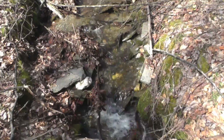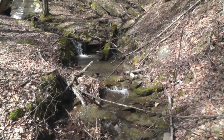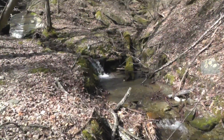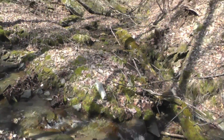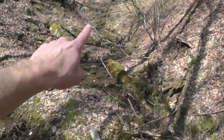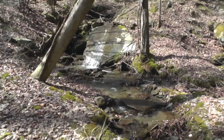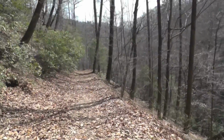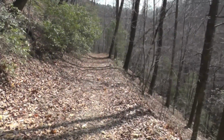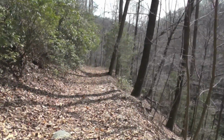Okay. There's our water, our creek. Beautiful. But look at this. This is actually two different sources feeding into one right here. You have water coming through here and water from here. We're looking at temperatures right now in the high 50s. There's a slight breeze. Feels wonderful.